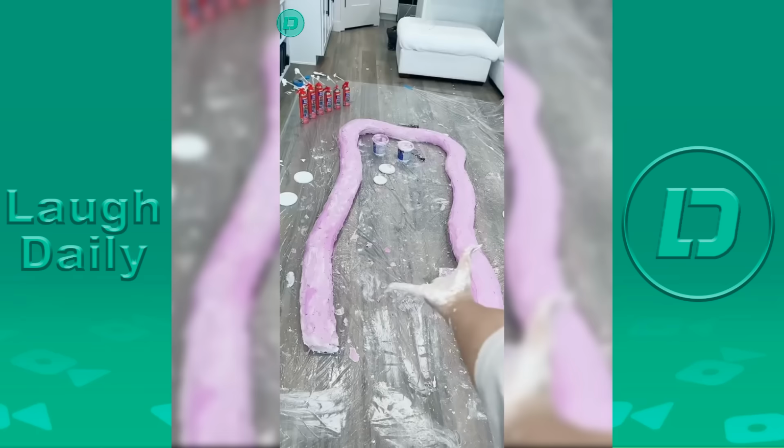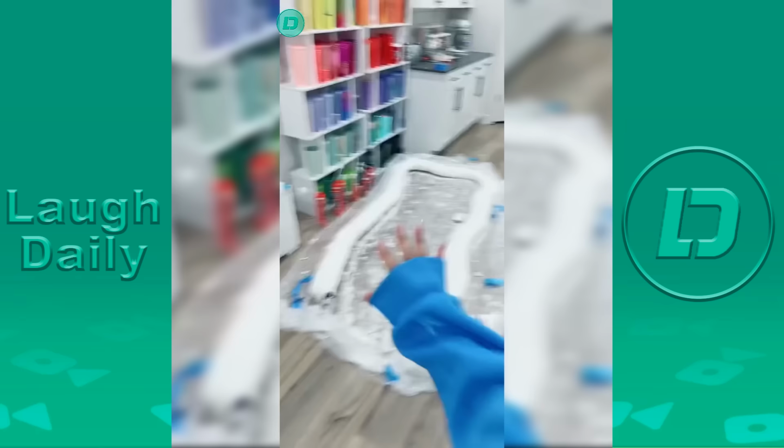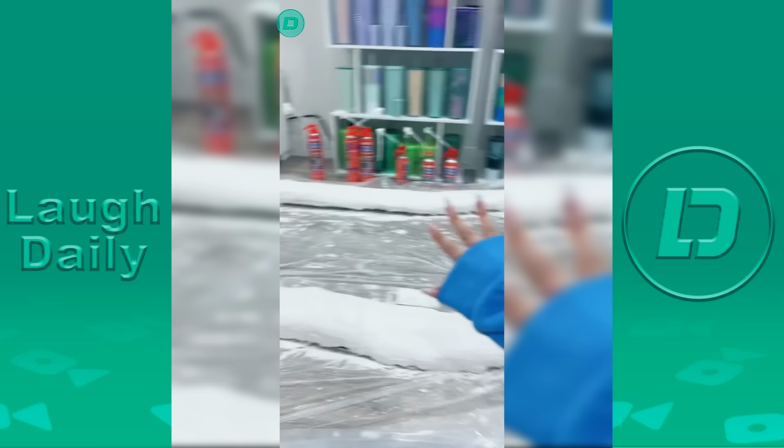I'm gonna cry. This took me 3 hours. It's fine. It's gonna be good. It's 3 o'clock now. This is gonna turn white when it dries. Hopefully it dries quick. It did not dry quick. It's the next day and it's not even dry. It's also cracking. This is not good.